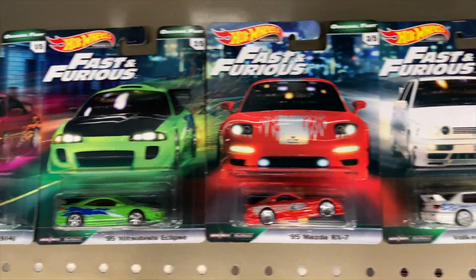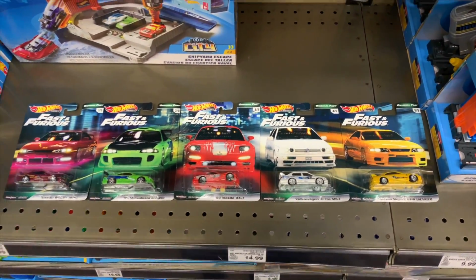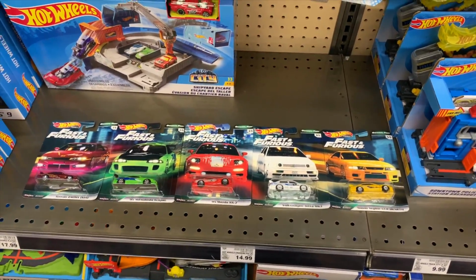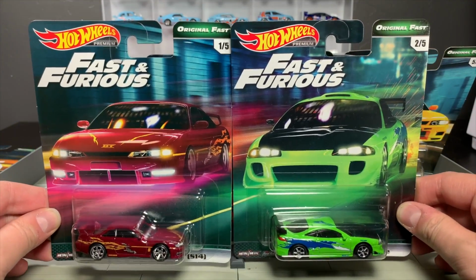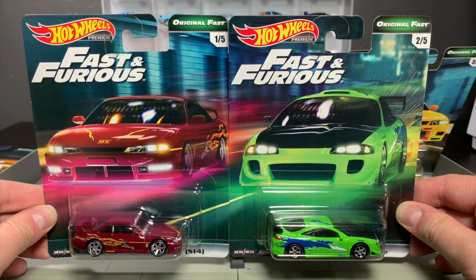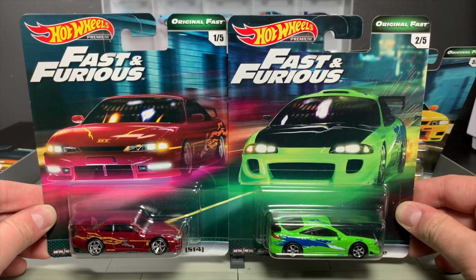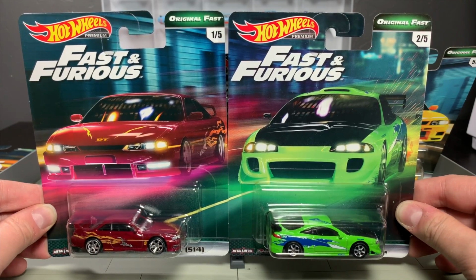As a matter of fact, we can even walk through these. You put these 5 together and you have what is essentially a poster. But I want to show you, I'm going to try and put this back, look like this. So, number 1 and number 2, you can see the connection there. The stripes are a little bit, there you go. So, it's the S14 next to the Eclipse.